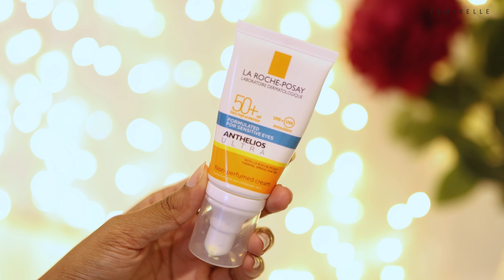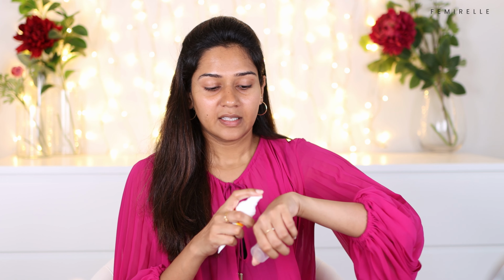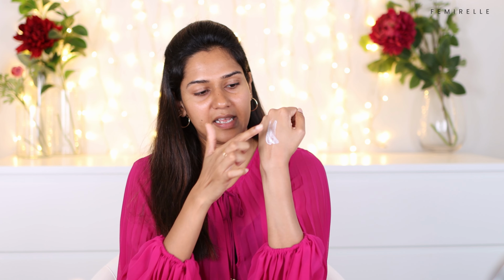So again, this one is from the same brand, and this is the Anthelios Ultra formulated for sensitive eyes sunscreen. This is again SPF 50. I prefer wearing this when my face is very sensitive, depending on whatever I used the previous night. The weather here is mostly like winter and very dry sometimes. So on those days, instead of using a water based sunscreen, I like using a cream based, a little bit thicker sunscreen, so that my face doesn't become dry and flaky and I don't get uncomfortable throughout the day.